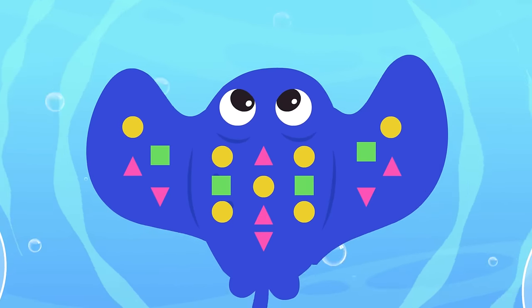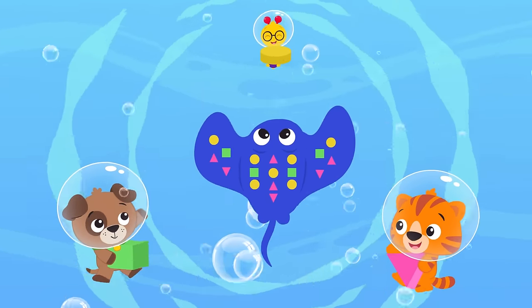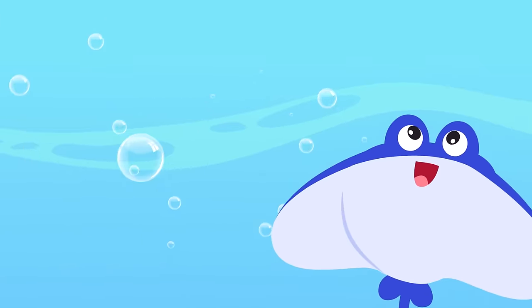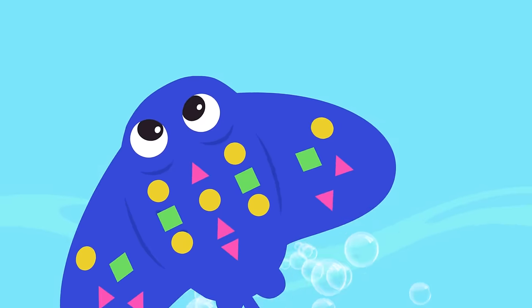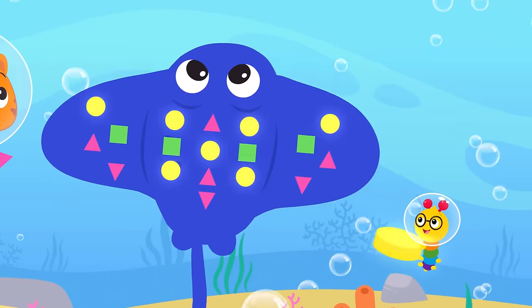He loves shapes. Everybody give him a wave. Can you find the shapes as he swims away? Triangles, circles, and squares.